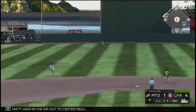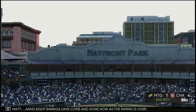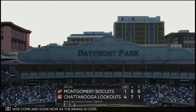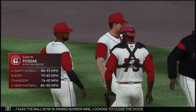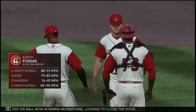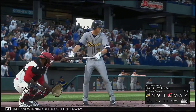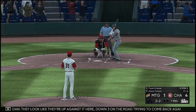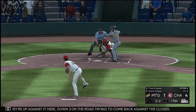High in the air out to center field. And eight innings have come and gone now as the inning is over. Aaron Fosses takes the ball now in inning number 9, looking to close the door. Number 31, Aaron. New inning set to get underway, and next to bat will be the outfielder, Tom Kramer. They look like they're up against it here, down 3 on the road, trying to come back against the closer.